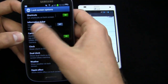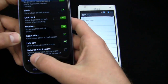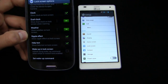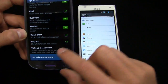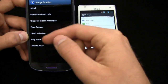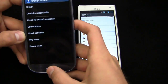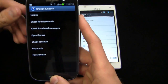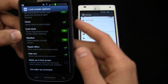You've got the ability to do shortcuts and information ticker, camera quick access, weather, and of course you can use the built-in S Voice stuff, where you can come in here and say, Galaxy, play music, or play music now, and it'll automatically start up your music. You can do a wake-up function, for example, check for missed calls, check messages, open camera. I can say from the lock screen, Galaxy, open camera, or say whatever. I can say, great googly moogly, and it'll open the camera if I set that. Now, that one might be a little bit hard for it to recognize, but you can do that.